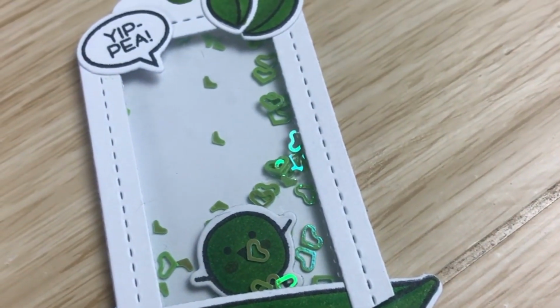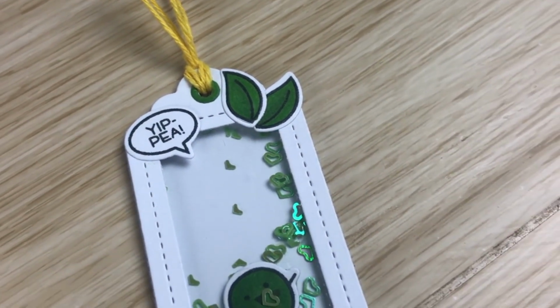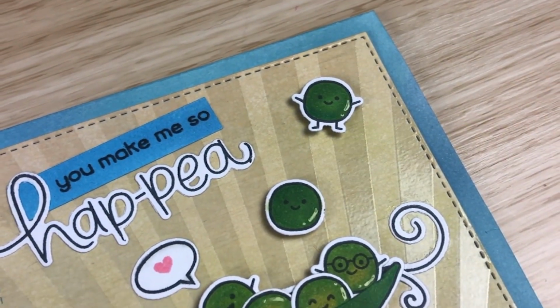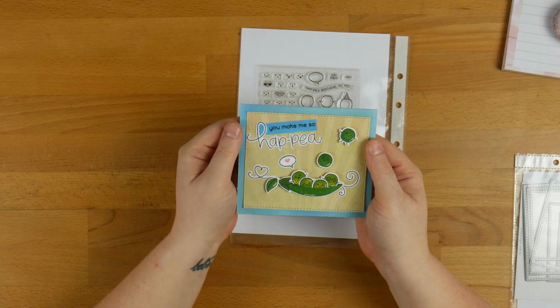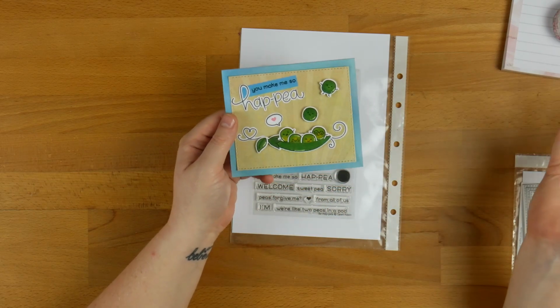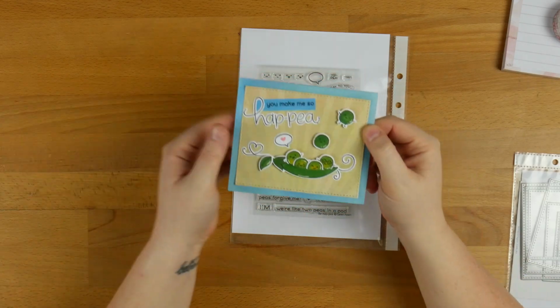And so I've made the little shaker there out of some leftovers. But this was the card I made with it and I just adore it. It just worked out so beautifully. It's so cute. And it's such a sentiment that you like. You make me so happy could go to anybody for any time. But you could make that happy birthday. You could make it happy graduation. Happy day. Like anything you like. It's just so versatile and I love it.